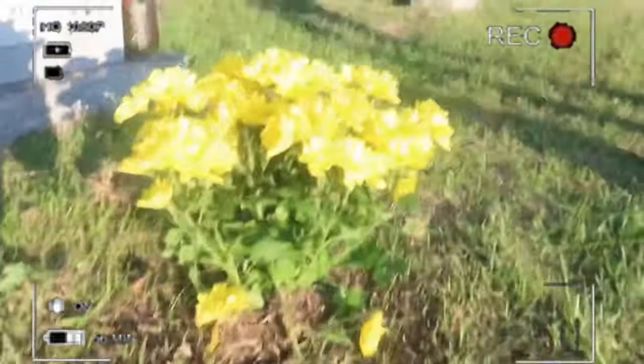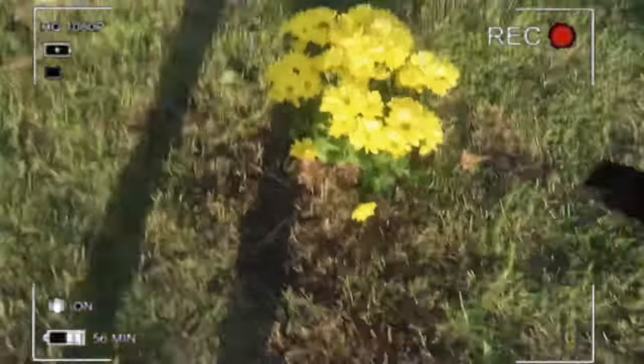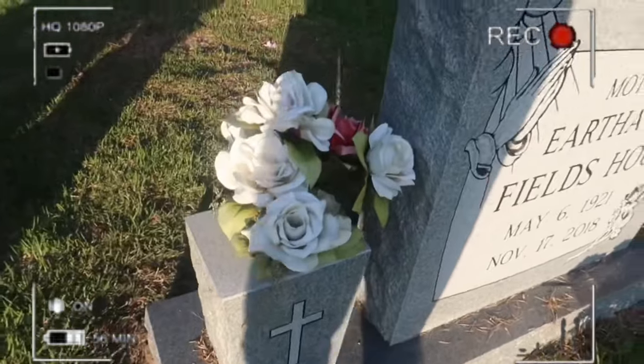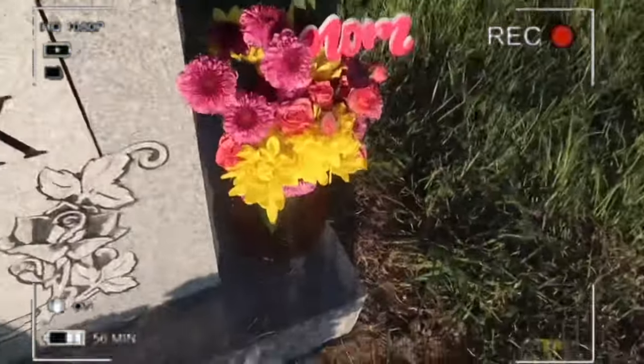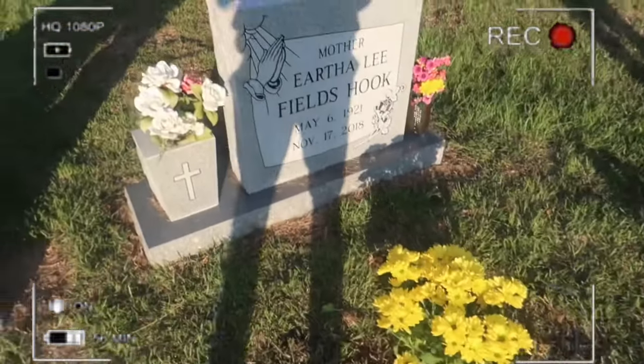We just planted some flowers for her. Hopefully these grow out beautifully for her. These are the ones from last time, but they're a little dingy now. We got her some Mother's Day flowers. I know she's happy that we came to see her.